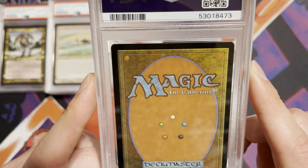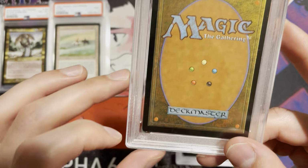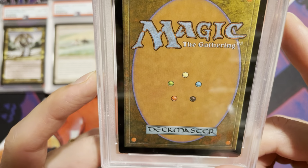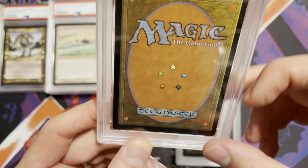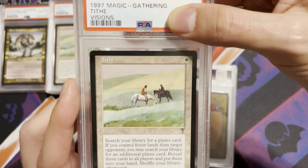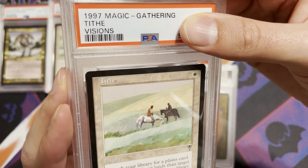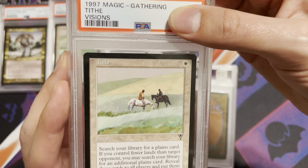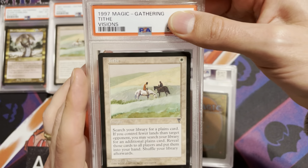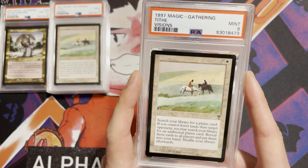Okay, this card has a little bit of edge wear in the corner, a little bit of edge wear in the bottom, but it's well centered. The right side of the card looks really good. I'm gonna guess based on the Tithe. Oh, it's another Tithe? What the heck? This one also looks really good in the front. Nice sharp corners. No whitening on the edges of the front. I'm gonna guess a 9 also. It is a 9. Okay.